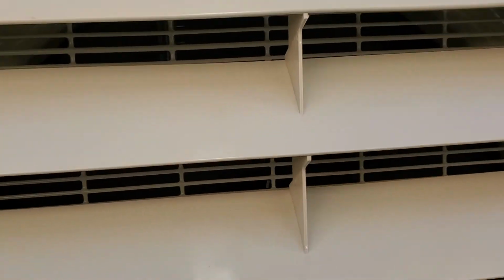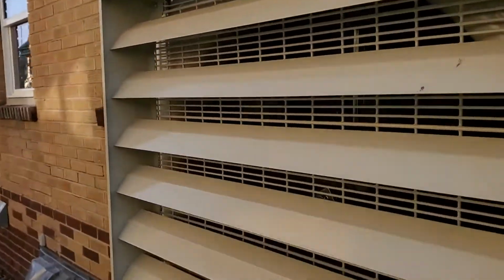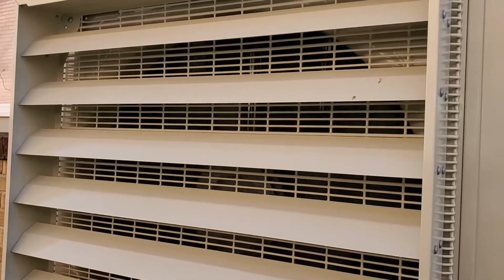Whisper quiet. It's actually running right now, if you can see the fan going.